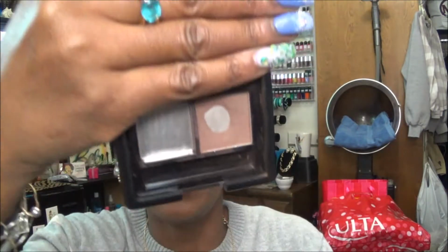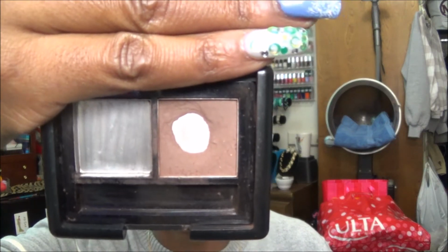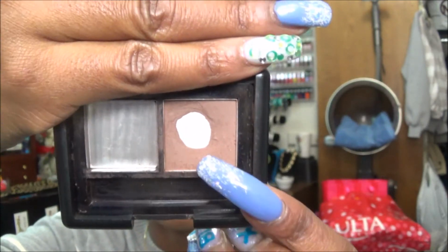And I have that just on my mobile lid. And then I decided to blend them out. Now, as my transition color to start this off, I'm still using my e.l.f. brow kit. This is in the color Deep. And look at that, that hole is getting a lot bigger. I am truly enjoying the fact that I'm using this as my transition color.